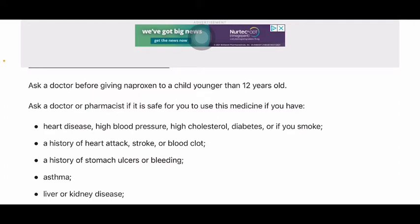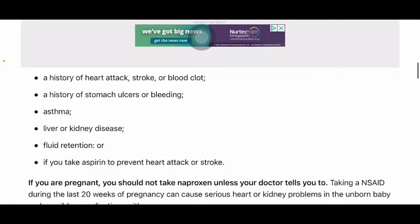Ask a doctor or pharmacist if it is safe for you to use this medicine if you have heart disease, high blood pressure, high cholesterol, diabetes, or if you smoke. If you have a history of heart attack, stroke, or blood clot. If you have a history of stomach ulcers or bleeding. If you have asthma, if you have liver or kidney disease, if you have fluid retention issues, or if you take aspirin to prevent heart attack or stroke.